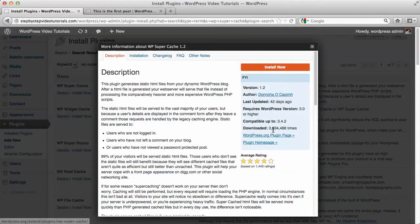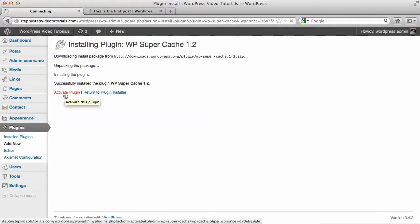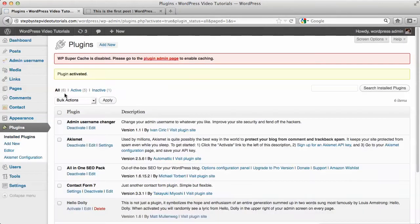And this one has been downloaded more times, 3.4 million, but it hasn't got enough ratings like the other one. So anyway, let's install this now and look through the options. Let's activate it.